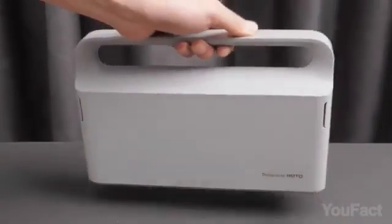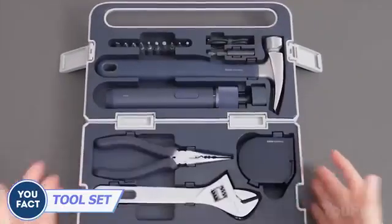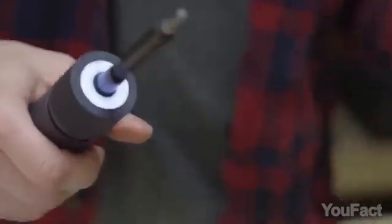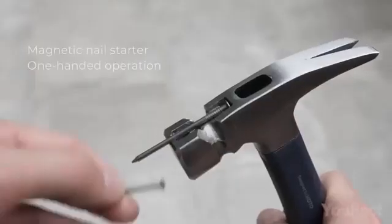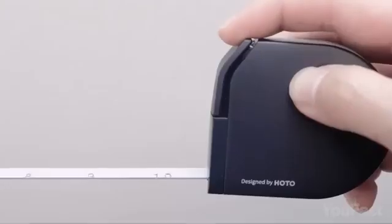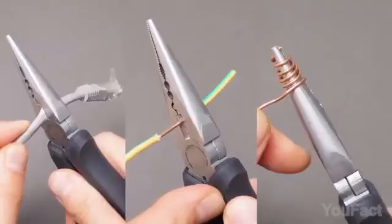Is that some kind of minimalist speaker? Nope. It's a whole tool set in a compact body. The 3.6-volt cordless screwdriver shines with three torque levels and an LED lamp for precision. The claw hammer's magnetic nail starter and rubber cap work like magic. The self-lock measuring tape ensures accurate measurements, while the multi-purpose needle-nose pliers handle various tasks.